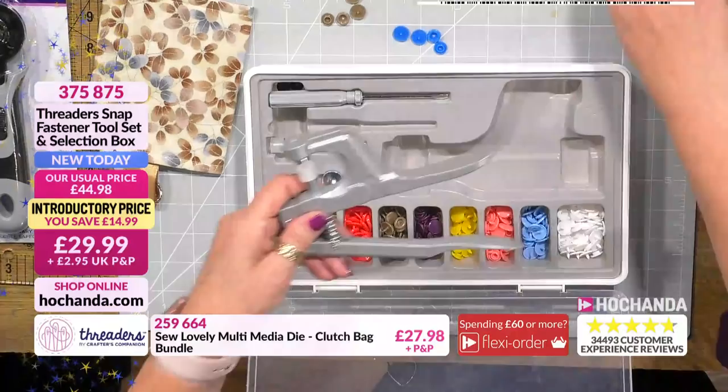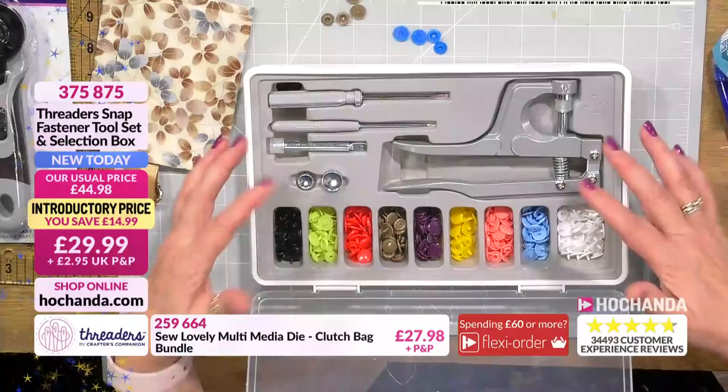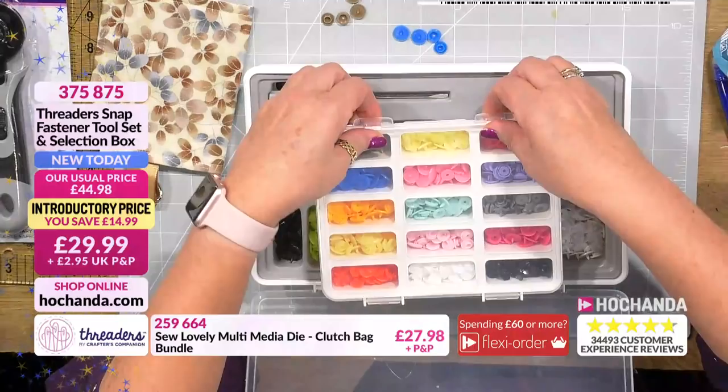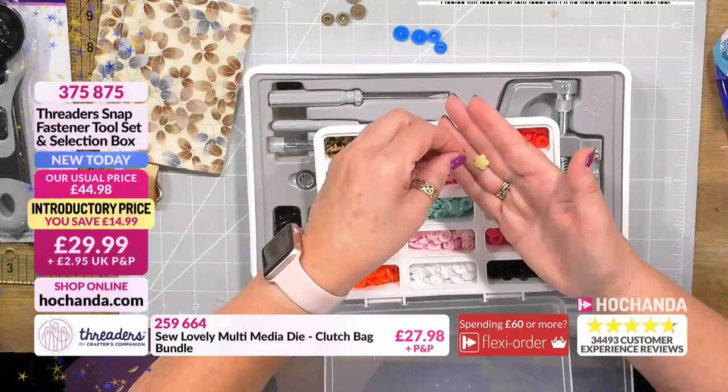You get the bradawl as well, which fits in there. Let's just push that down. Sometimes it flips out, so I'll keep my eye on it. So you've got the bradawl there, so there's nothing else that you need to buy. And then with the selection box, which is quite delicious, love the colours and things you get. Bright blue there. So you've got the bright blue, you've got the little ones for new babies and stuff. So look, you're getting, I'm going to try and hold these.